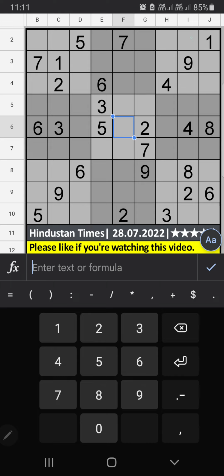5-star Sudoku. 9th grade. Column C and column E, 8th grade. We have pair numbers 2 and 3. So 2 and 3 can't come in these cells. It will be another 2 cells. In the 8th grade, we are given 2. So 2 can't come in the cell. 2 is confirmed here. Then 3 is here.